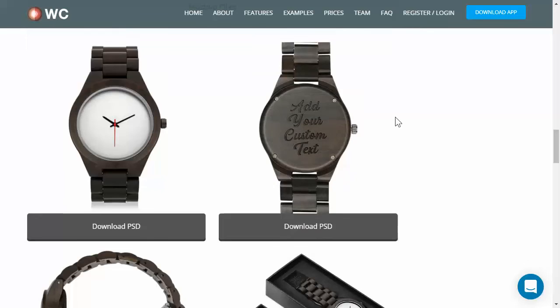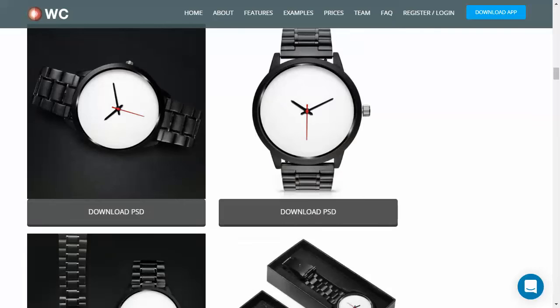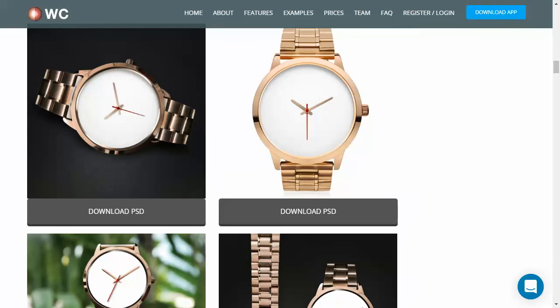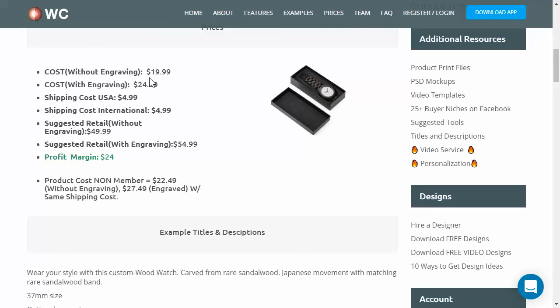Another thing is watches. Now watches are cool because you can actually put your own design inside the watch. And by the way, the skateboard and the rest of the products I'm going to show you is through WC Fulfillment. I don't know if they have an integration with Etsy, but they do integrate with Shopify, and they have your own custom watches. So you can do the wood watches, you can do black watches, rose gold, you have silver. You have a lot of different options when it comes to watches, and people actually spend a lot more money on watches than you think. If they really like the design that you put on your watch, you can definitely sell these for a premium price. So they do offer engraving and without engraving, which is pretty cool.